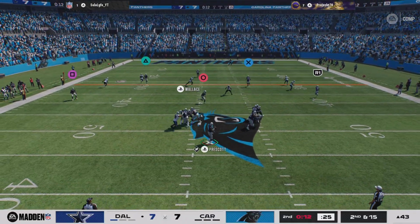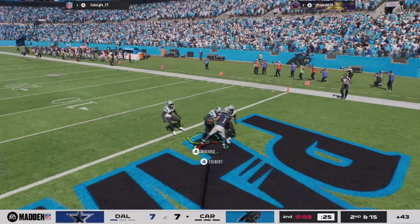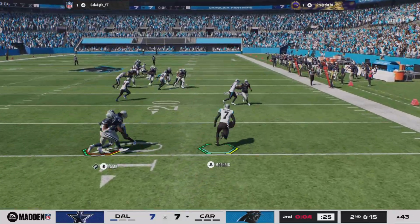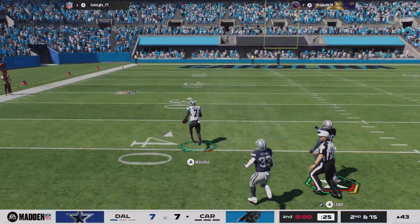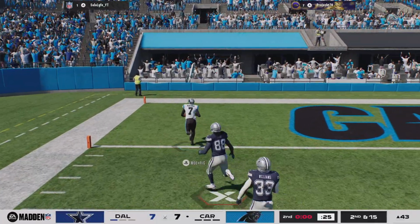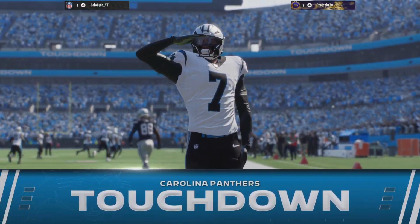Prescott here from the gun. Sends this to the end zone. And the defender comes away with it. Trayvon Merrick has it. Off to the races, middle of the field. Into the red zone. And this is going to be a pick 6. He's in for the Carolina touchdown.